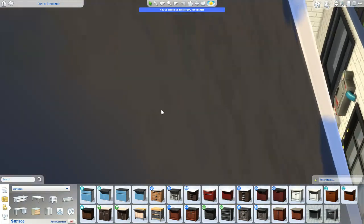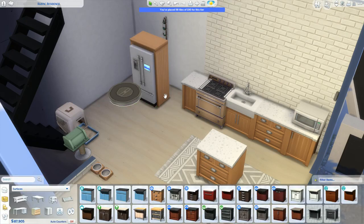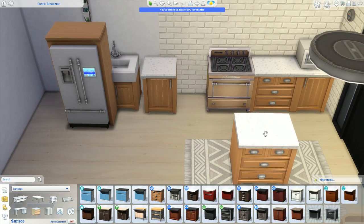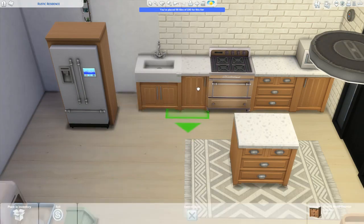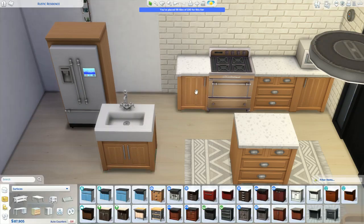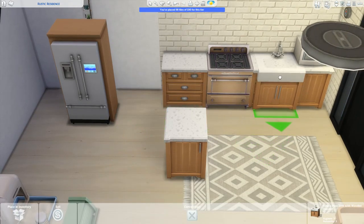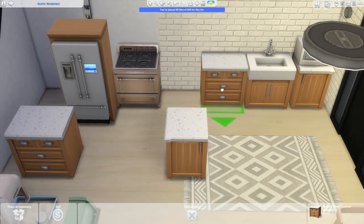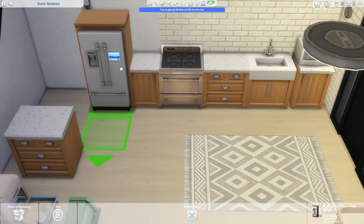I'm gonna have to move... Let's see. I said 2 minutes, but it's not gonna happen. Have our stove. Have that little sliver right there. Actually have that. Then our sink. I don't want the sink right next to the stove, but it's a tiny house, so I'm gonna have to make it work. And to do that, just put this little sliver right here and then have our fridge move into it just a tiny bit.